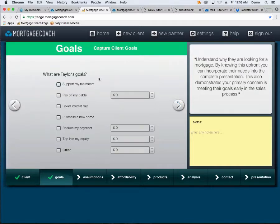Next is the goals. Here, this is if you were doing a new app, but we're not doing a new app. This is an existing client. So I'm going to go ahead and bypass these goals here. I want to move right on to assumptions.